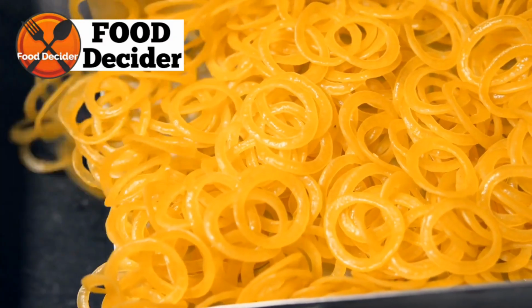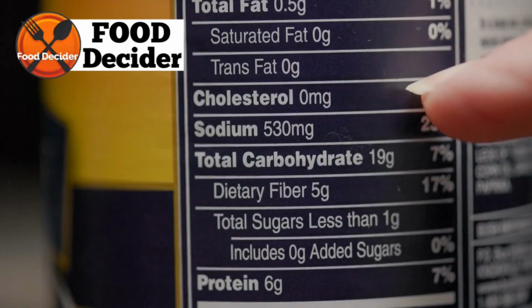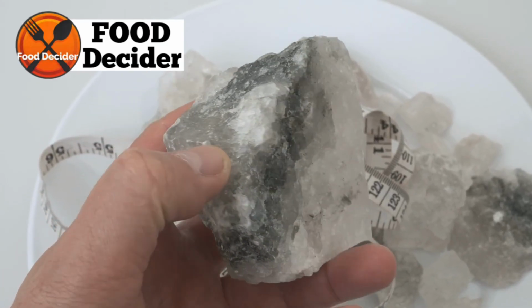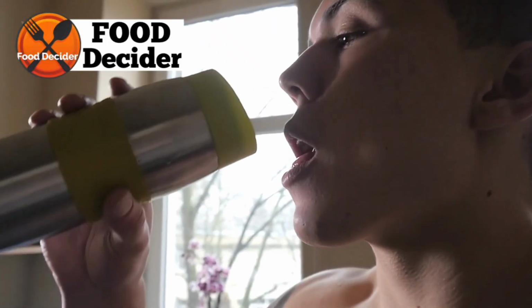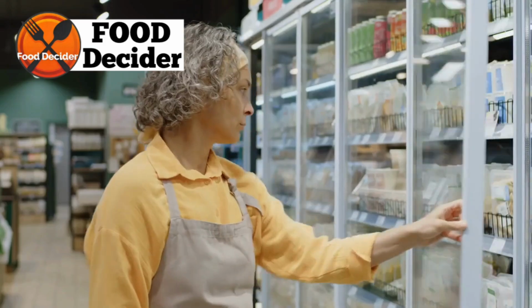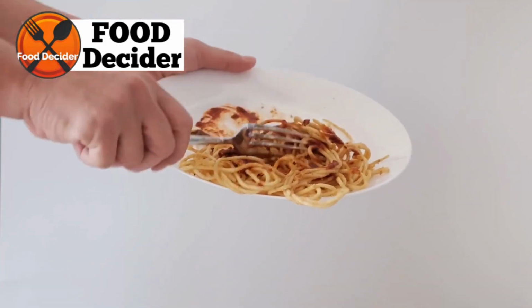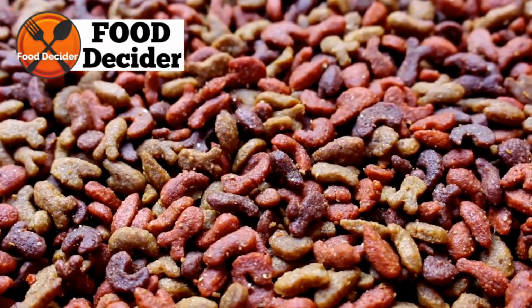Let's talk about the common mistakes that ruin stockpiles. First mistake, ignoring sodium content. In long-term scenarios, consuming too much sodium without adequate water can be a serious problem. Balance with water-rich foods and choose low-sodium options when possible. Second mistake, overlooking rotation. Expired cans can spoil or lose nutritional value. Set reminders and rotate religiously.